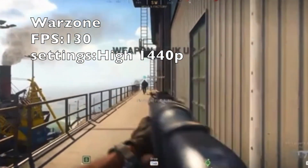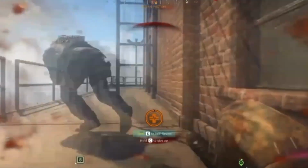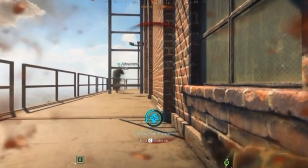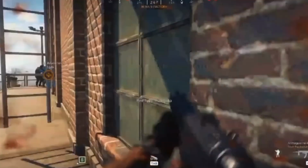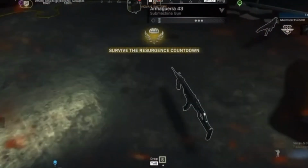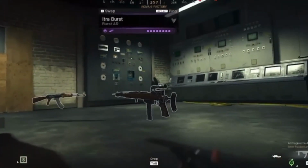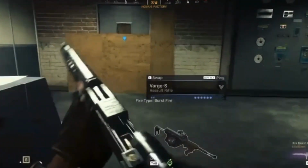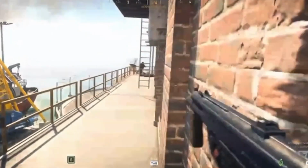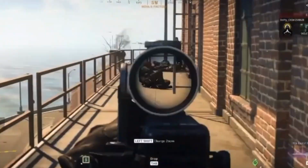On Warzone, I'm clocking in about 130 frames per second with my settings on high running at 1440p. As you can see in my current situation, I'm once again coming in clutch for the team with the weight on my shoulders, but it's all good though, because I haven't noticed any type of frame rate drop in Warzone, and this is great for a game like this, especially when you have a high amount of players all in one lobby. Things can seem to get a little crazy at times, but frame rate is really good when it comes to playing Warzone, and I'm very happy about that.